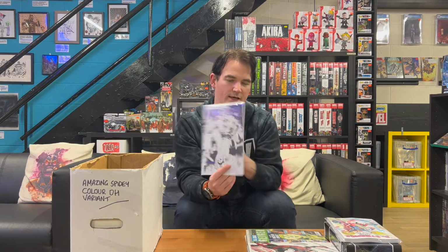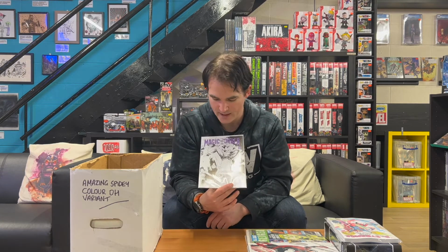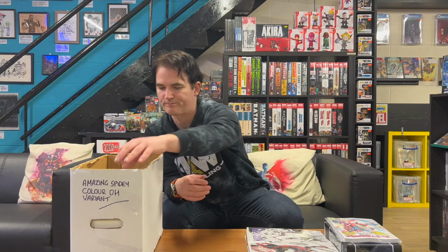Next up we have the Magic Order 2, issue 4. We always collect the cover Bs for this, which is the black and white inked version of the covers, but not coloured. And again, this has been superb so far. Mark Millar, Stuart Immonen on that.